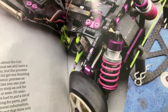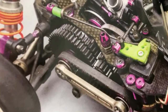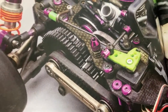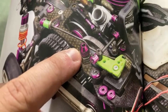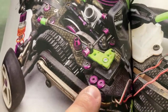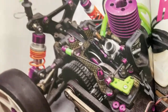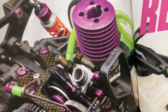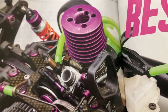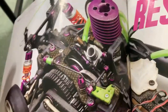Aluminum HPI shocks, carbon fiber bumper support. The 2-speed actually looks brand new. The gears aren't even killed. Even the radio mount, the antenna mount over here, is the upgraded aluminum antenna mount. All the servo fittings have awesome aluminum bushings, and carbon fiber shock towers all around. That does look like the 15FE cooling head, obviously, but that is not a single needle carb, so they've even upgraded the carb.